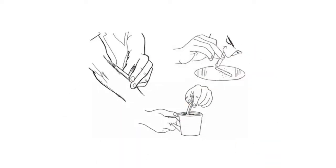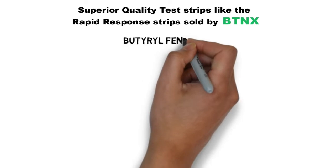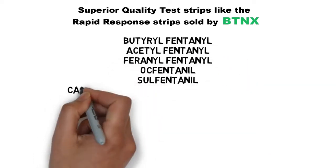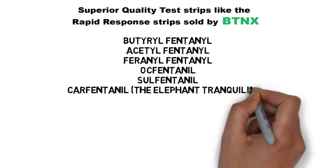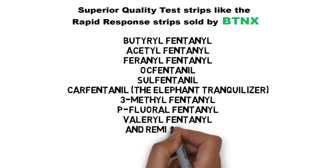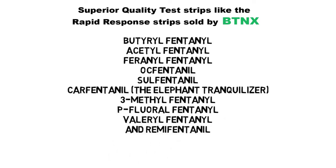A negative test doesn't mean that there isn't fentanyl in your drugs. There may be one of the analogs that the strips don't test for. Here's what we know so far. We know that superior quality test strips, like the rapid response strip sold by BTNX, work for butyrylfentanyl, acetylfentanyl, furanylfentanyl, oxyfentanyl, sufentanil, carfentanil, the elephant tranquilizer, 3-methylfentanyl, p-fluorofentanyl, valerylfentanyl, and remifentanil.